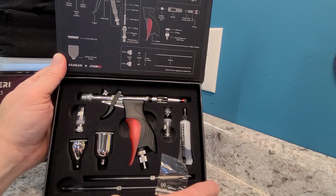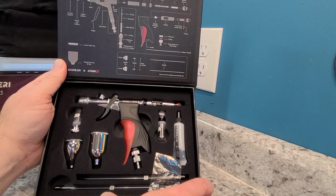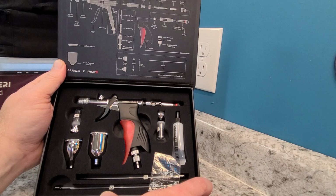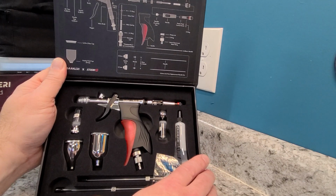This one here comes with 2 other needles, so it's basically got 3 sizes in this kit. I am just excited. So it's got the 0.28 needle, it's got the 0.5 needle, and the 0.7 needle. If this one works as good or better than the other one, that's just going to be truly amazing.